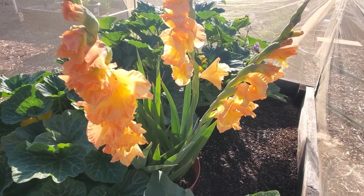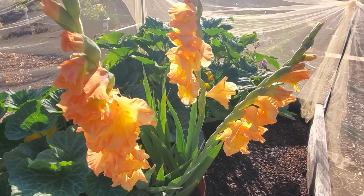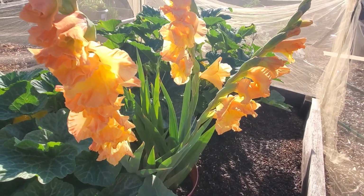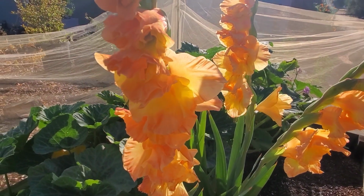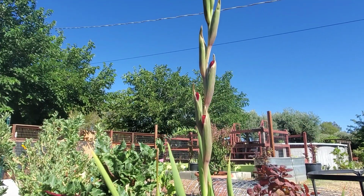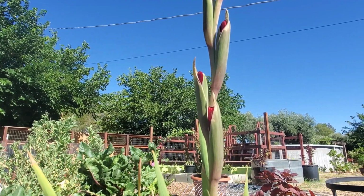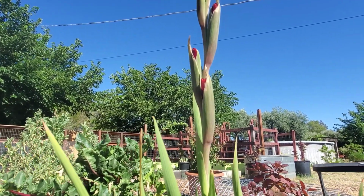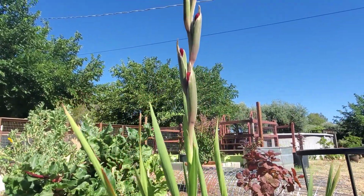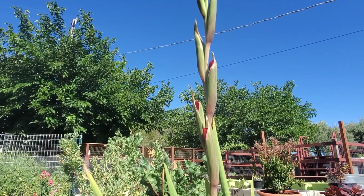Gladioli are my new favorite flower. One of the most fabulous surprises of this season is how these look and how much I love them. And do you see what I see peeking through there? Deep crimson red gladioli blooms about to burst into life. Now that I know how much I love gladioli, I can't wait to see this color in bloom.